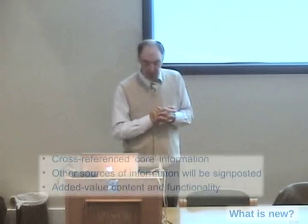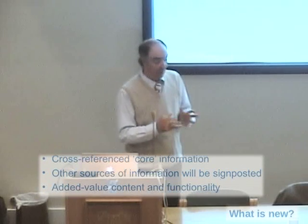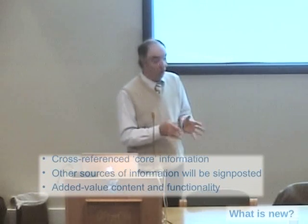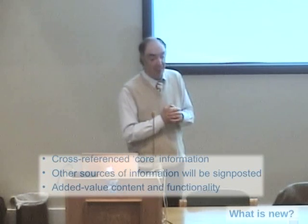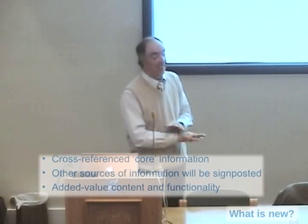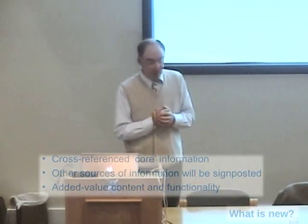There is a move toward using core information wherever we can. Many rooms in hospitals will have core aspects in their design, for example, the prevention of infection. And it makes sense if this is dealt with in a more or less universal way. The added value content is all about your making choices and driving up standards.